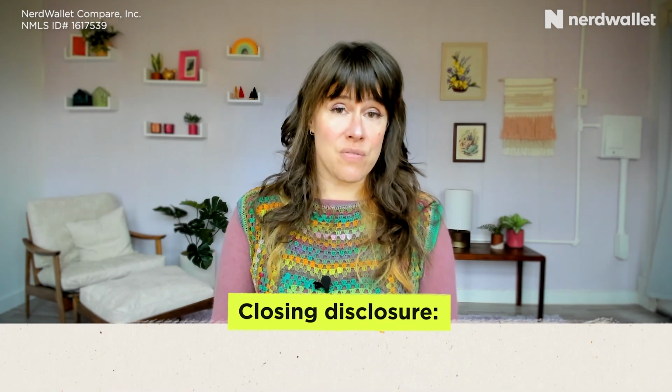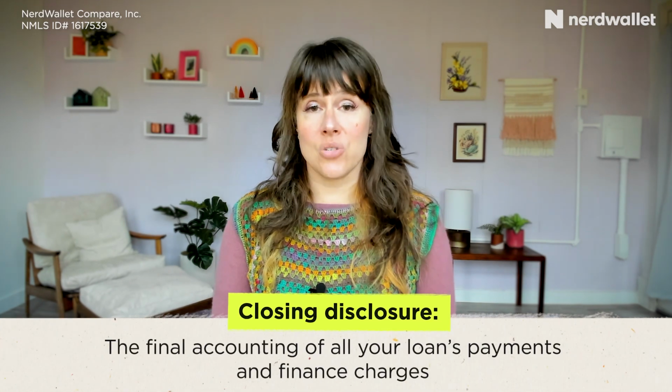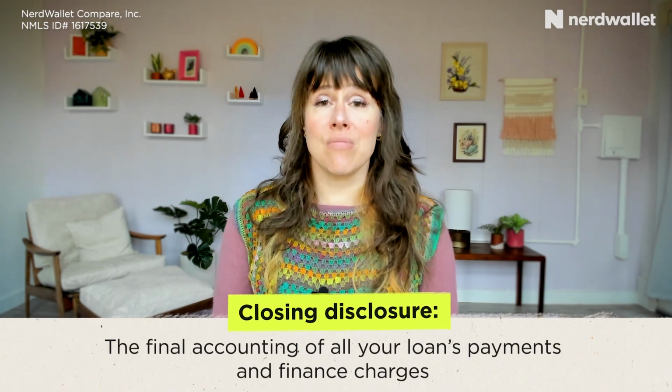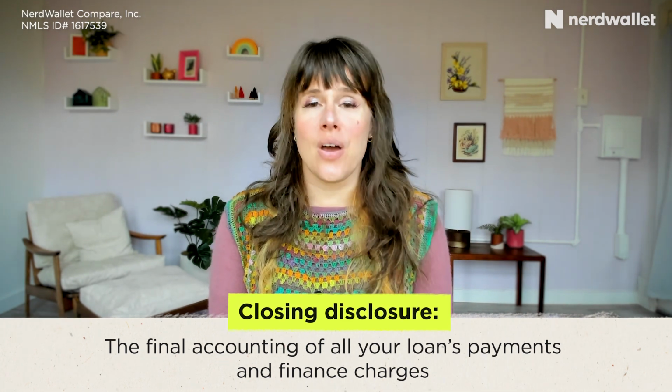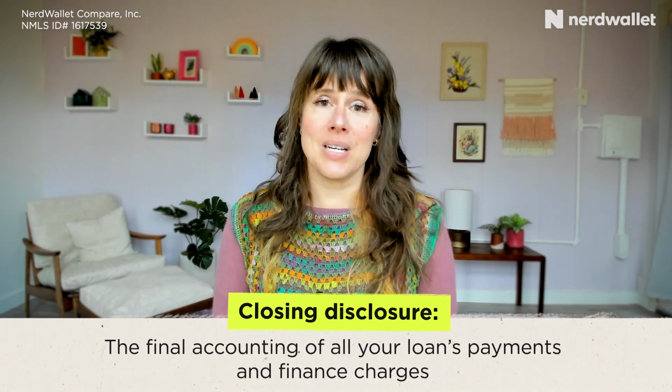Then, no less than 3 days before your actual closing, the lender supplies you with an updated version of this form, and this one's called the closing disclosure. This one gives you the real numbers, since now all those things have already happened. It's not just estimates, and they know either what things cost or what they're going to cost.